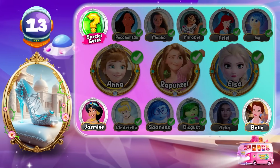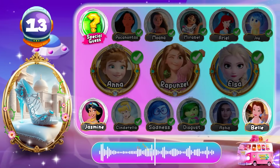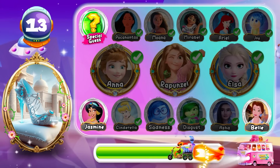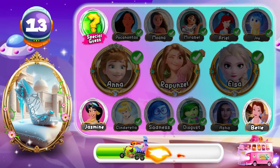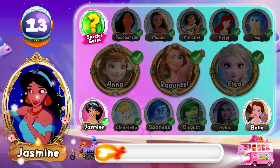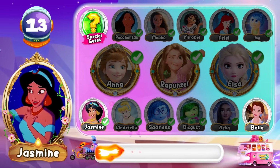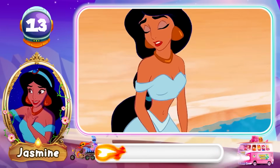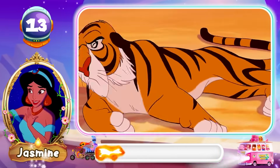Round 13. Who wears these high heels? I've never done a thing on my own. I've never had any real... That's right. The correct answer is Jasmine. Try to understand. I've never done a thing on my own. I've never had any real friends.